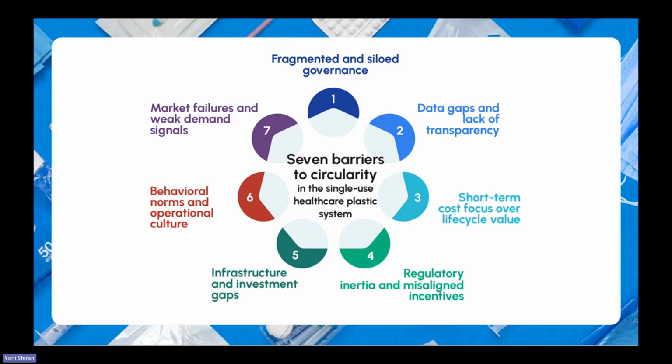So I think it's important for healthcare facilities and hospitals to always take a full life cycle perspective when making these procurement decisions and not just looking at the procurement cost upfront. Regulatory inertia and misaligned incentives, clearly important. We need to see policies that are creating incentives for circularity within the healthcare sector. Just like we see that in other sectors, we need to make sure that those policies, where applicable, where relevant, also apply to the healthcare sector.